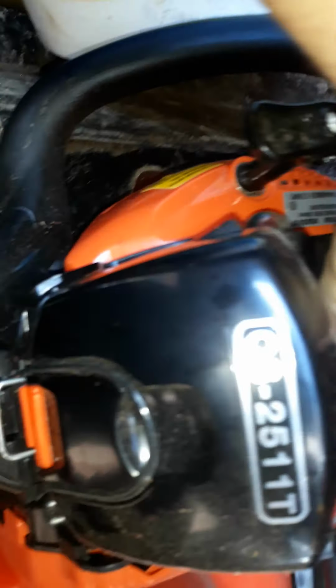And then for the heck of it, I'm doing a lot of tree work here. I bought a top handle, and I don't know what this is. All I know is a top handle. CS2511T. So I bought those new. And then today I got in the mail my Barnell USA pole saw.